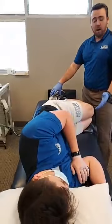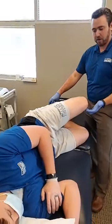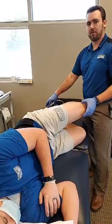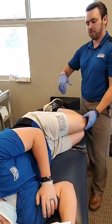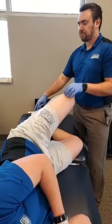Okay? All we're going to do is, keeping heels together, bring your knees apart, so you're lifting through your hip, and then controlling back down, right? We don't want it to block. We want to resist gravity, controlling up and down.